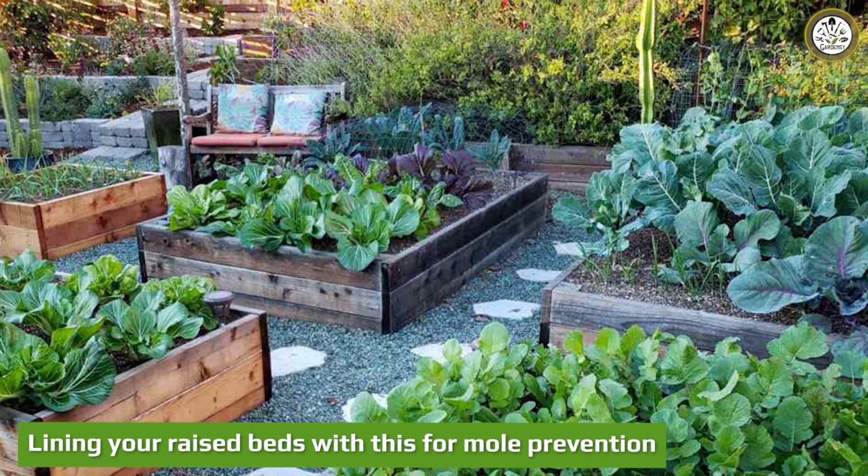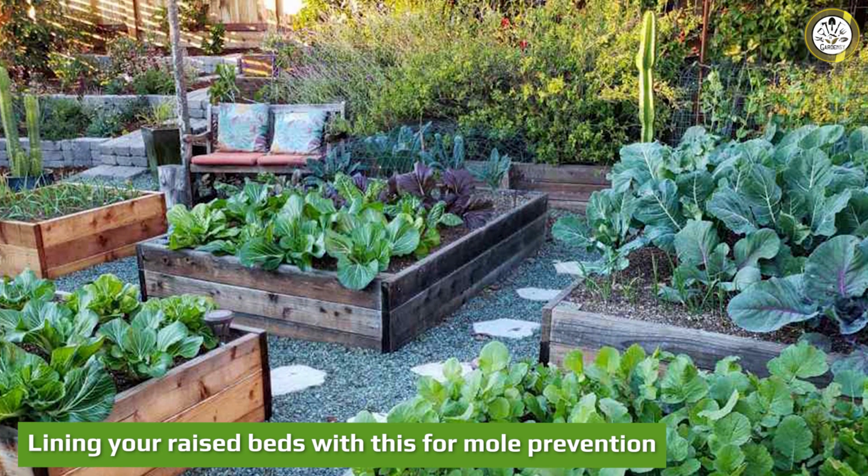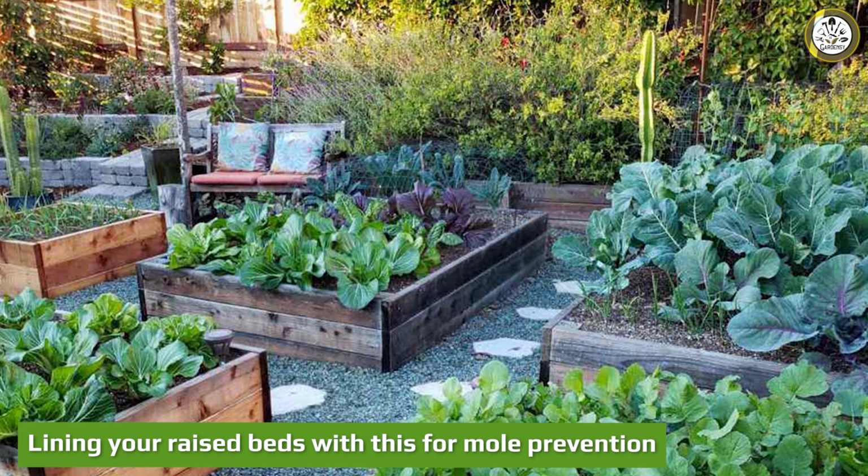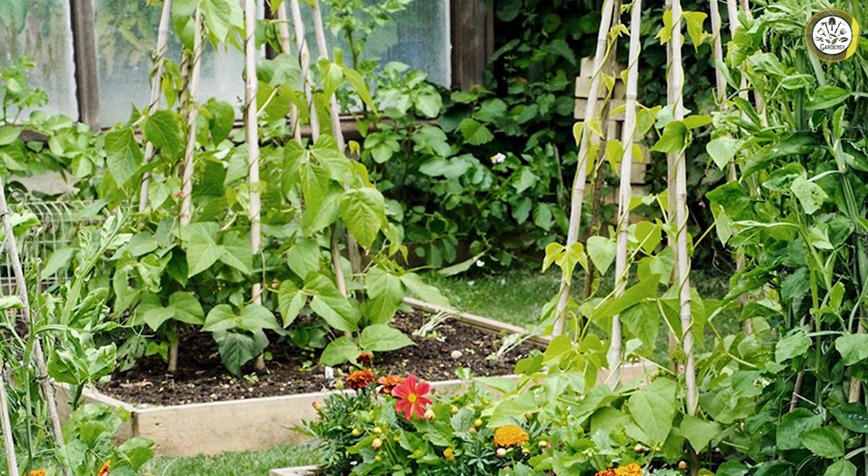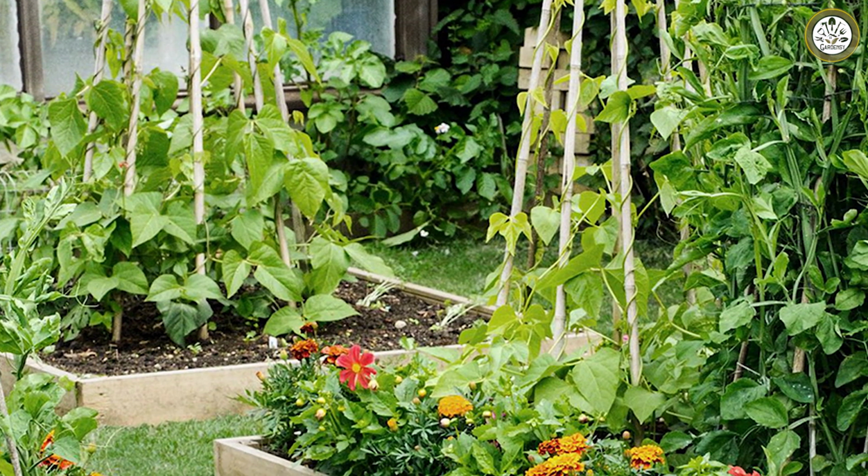Lining your raised beds with this for mole prevention. A good way to prevent moles and gophers from harming the plants in your raised bed is to line it with metal hardware cloth. This lining will prevent them from coming up through the bottom of the bed and wreaking havoc on your shrubs.